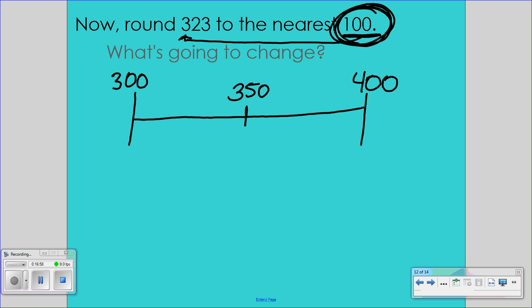Alright, now that we have a benchmark number, now we have to actually put 323 on the number line. Where is it going to go? Is it going to go between 300 and 350? 350 to 400? Where is this number going to go? Kaylin, where's this number going to go? It's going to go closer to 300. I like how you thought about that.